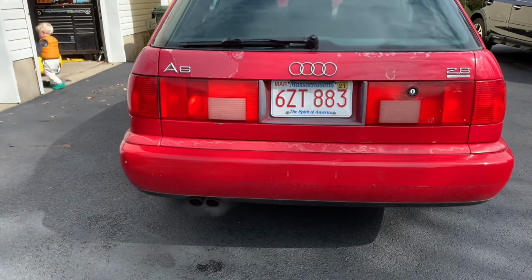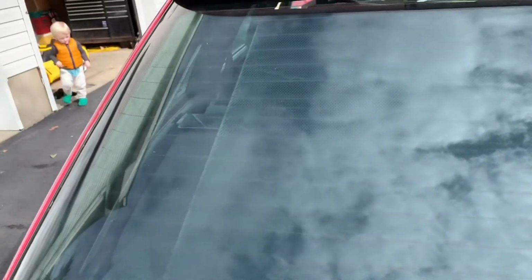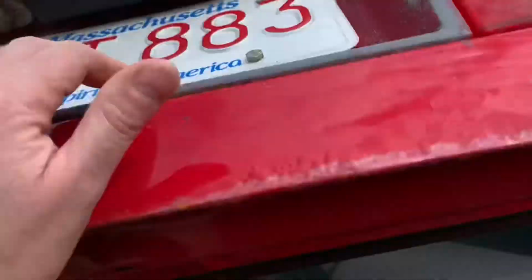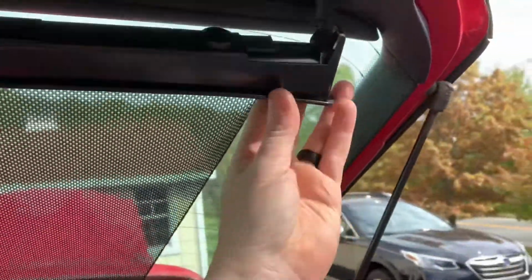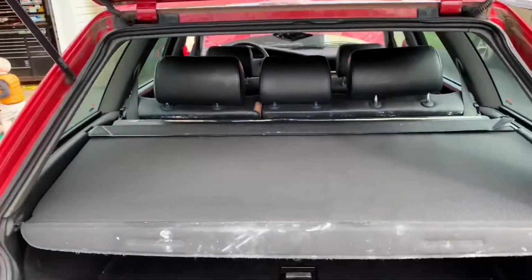It's a little noisy, but she is running, as I promised. I don't know if you can see from out there, probably not, there is a rear shade for the comfort of the passengers, but clearly, like everything else, I'm going to have to fix it because it's kind of dangling. This is supposed to sit like so. I'm going to have to come up with a fix for that. No problem.